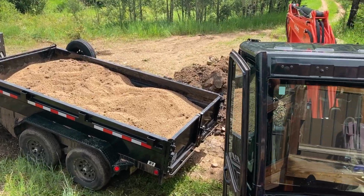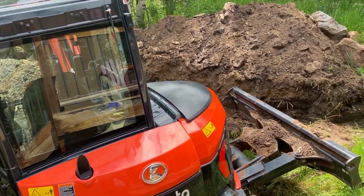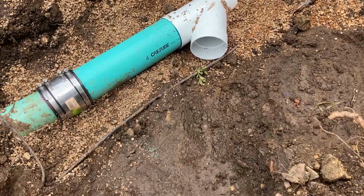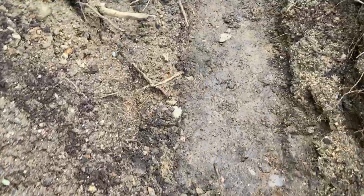Now it's time to repair that Y, put the squeegee in and start putting the pipe in. All right, got the Y repaired down here. So now we're ready to run the pipe all the way up. Trench is looking good. Old pipe is out of there.